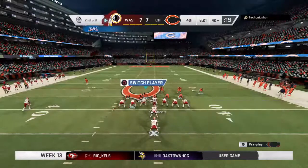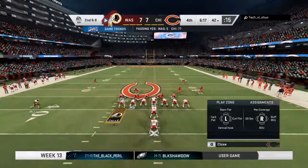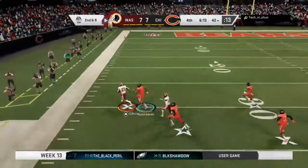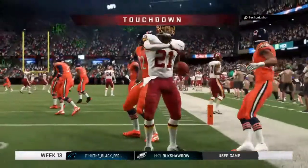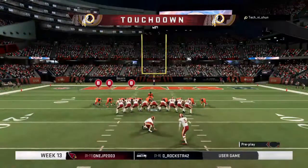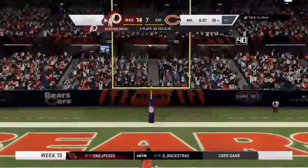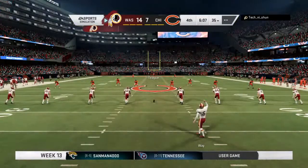The last run good for 2. Here's 2nd and 8. They'll keep it on the ground. It's Gibson. Evades the tackler, and now some space. And he takes it in. Touchdown, Washington. A big play there. His 19th touchdown now of the season. And the Redskins have taken the lead. Extra point right down the middle. And that makes the score 14-7.